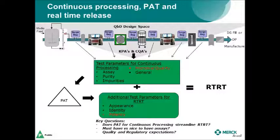We have had to, because of the cost of implementing a large degree of PAT, ask ourselves which assays are nice to haves and which are must haves, and which assays we can combine to be multi-attribute methods. And I think that's going to be key going forward: you can't have one method that gives you one output anymore. You have to have one method that'll give you several outputs to keep the costs down. And then you have the quality and regulatory expectations, which always must be met.